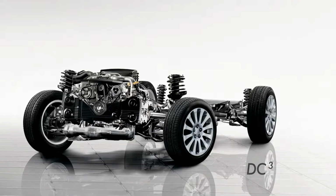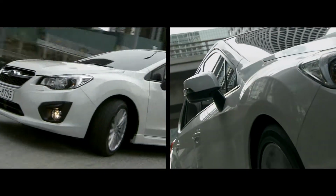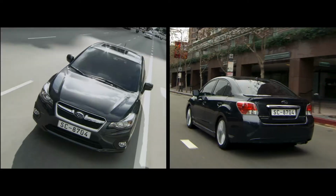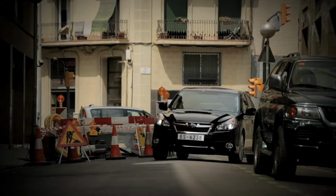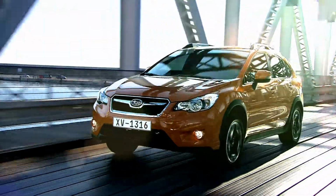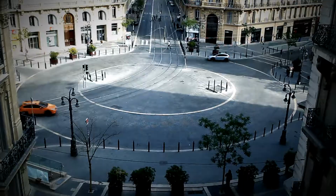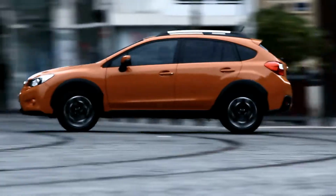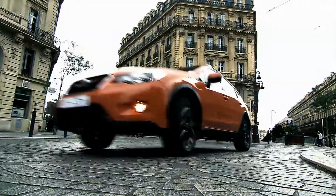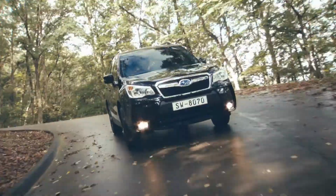And so the DC Cube concept was developed. It delivers a comfortable driving experience with completely natural steering response and control exactly as the driver intends. The system increases contact between the tire and the road, helps absorb bumps in the road better, and delivers a more comfortable ride. The entire layout means no sacrifice needs to be made to either the passenger space or luggage space.